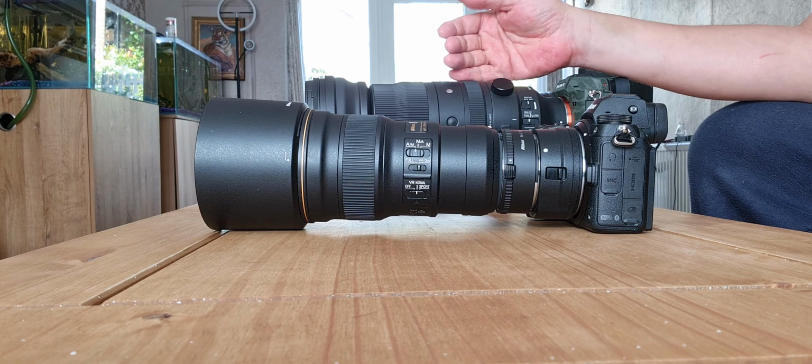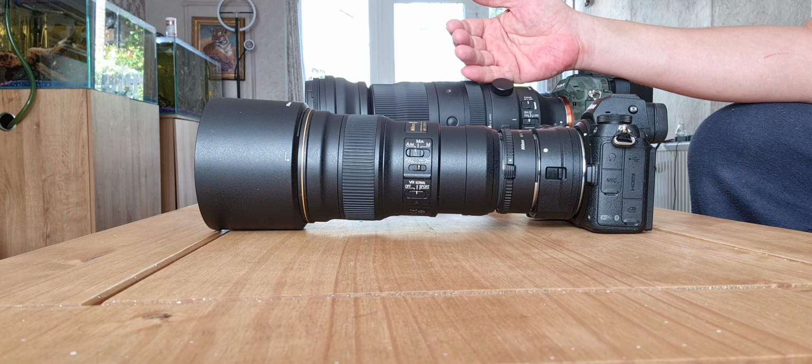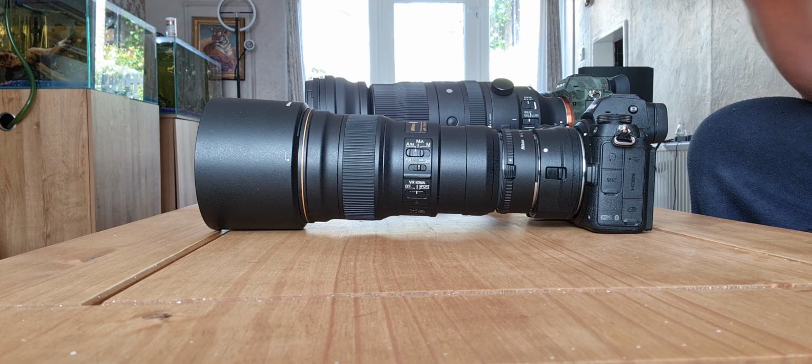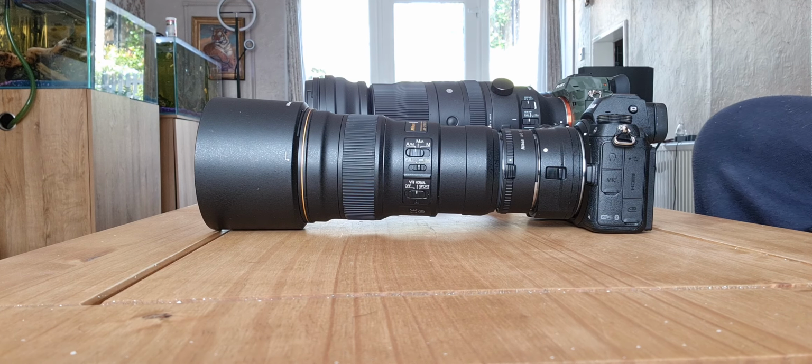Again, I was reading the nearest focal distance is about 10 feet. Well, that's quite a way. So anything under 10 feet, you're not going to be able to focus on it. That can be a disadvantage. I can take great photos with this. I can take great photos with this.